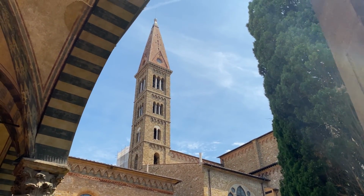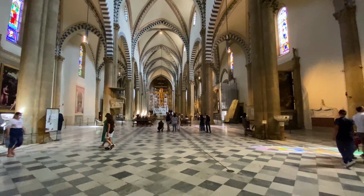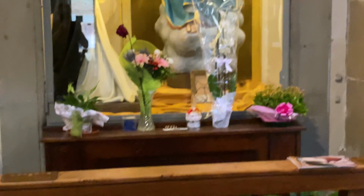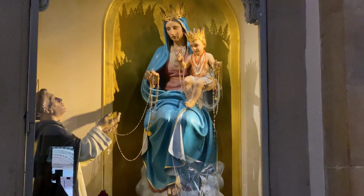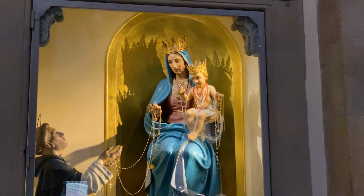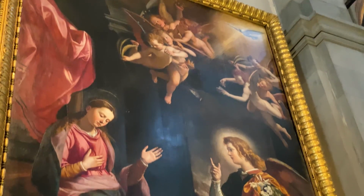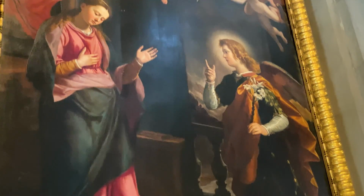Most notably, the wide-open interior and relatively plain ceiling are reminiscent of the same Dominican austerity which characterizes Santa Maria del Fiore. That being said, this church does differentiate itself as it has a lot more going on inside than its big brother. Throughout the interior, you'll find various Renaissance-era paintings that have been expertly restored in recent years, thus giving the impression that they were painted almost yesterday.